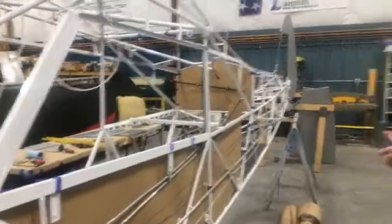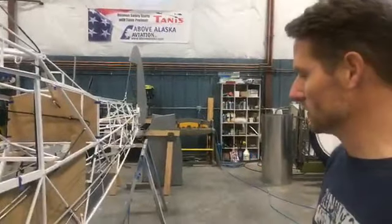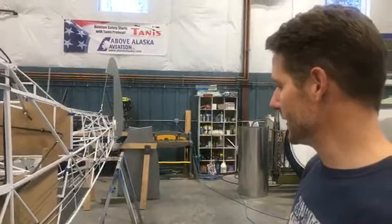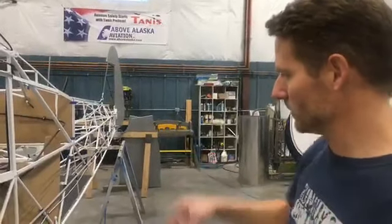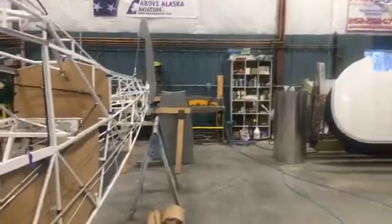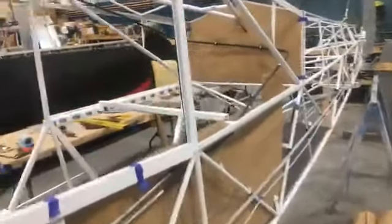We started some of the wiring for the tail LED lights, and we've got the stringers on to help form the shape of the fuselage. All the glass is actually on its way here now, should be here the next day or so, and that's going to be the whole L21 greenhouse and skylight and door glass and all of that.